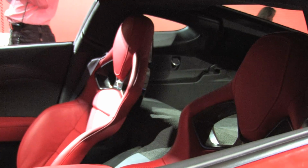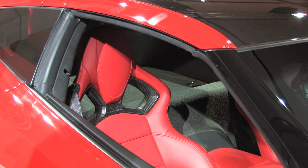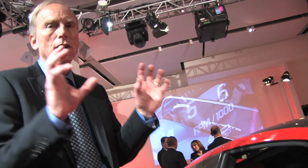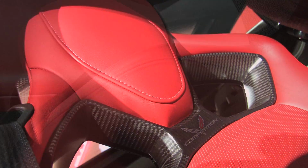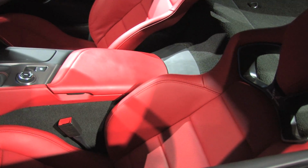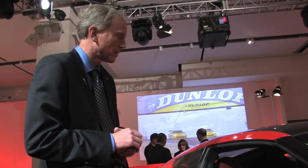These are our competition sports seats. There's actually a little competition logo, genuine carbon bezel, very large openings in the seats. That's in case somebody wants to have 4 or 5 point harness installed in the vehicle. That's been a customer request to make our seats compatible with additional seatbelt systems.